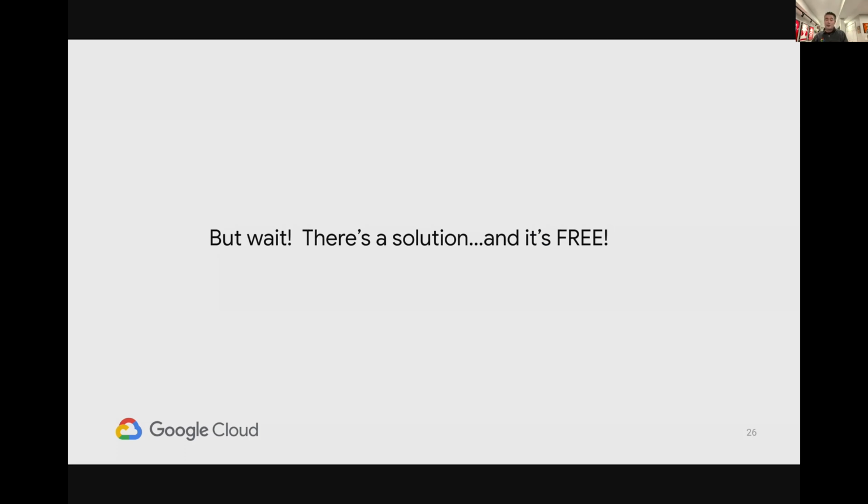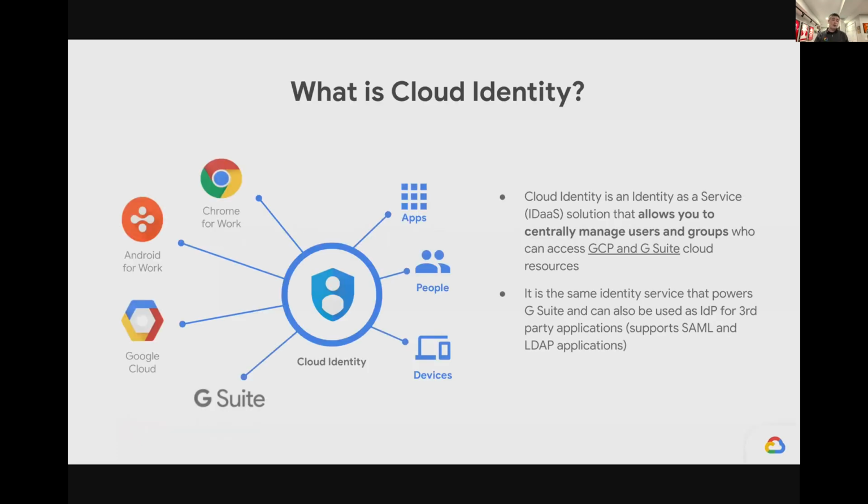But anyone can use it, whether you're using Google Cloud or not. And it is a free service for an unlimited amount of users. So what is the solution? It's a product called Google Cloud Identity. It's our identity as a service platform, which really allows you to create, just as your users are signing up with Google for an unmanaged Google account, a managed Google account for them.